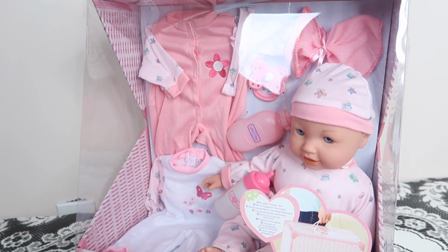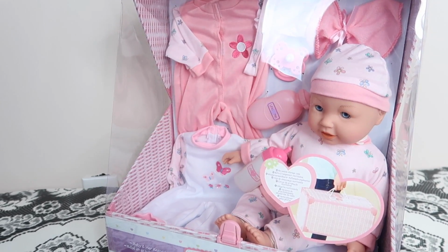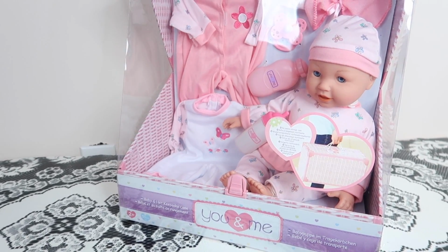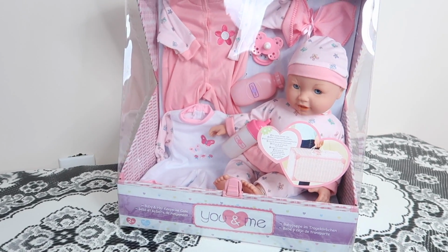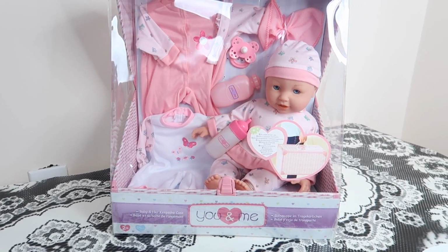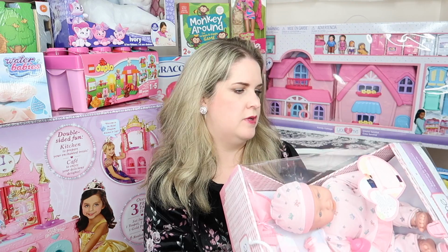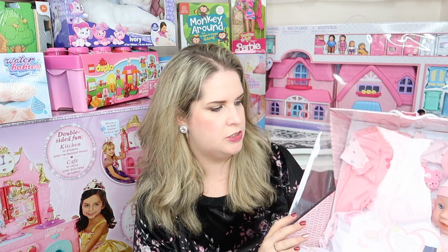So it comes with a doll, a bottle, some fake baby powder, a soother, a couple of outfits, a cloth, and there's even a little headband up there. These were on for such a good price when I got them. I think they were on for like 30% off. The box is actually a reusable storage case if I wanted to use it. It's just cardboard though, so I'm not too sure if I will actually use it.